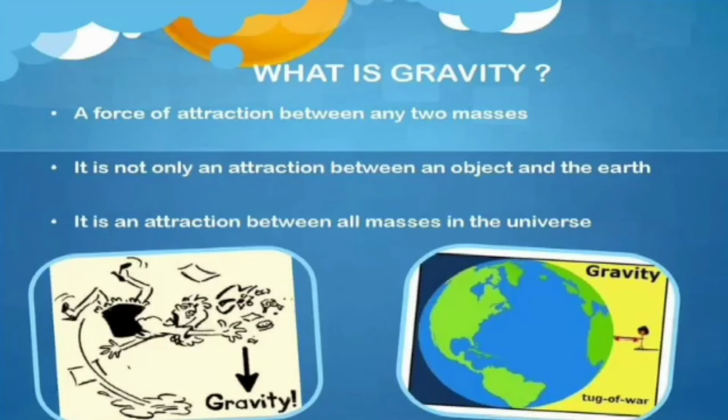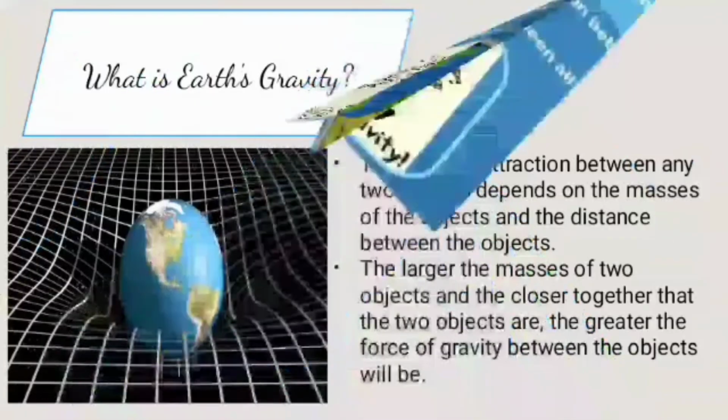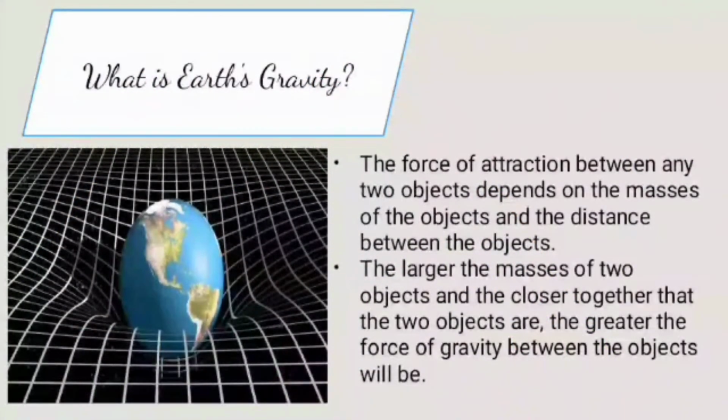According to the law of gravitation, the attraction between any two objects depends on the masses of the objects and the distance between the objects. As you can see in the picture, the two objects represent the gravity. So, what is Earth's gravity? The force of attraction between any two objects depends on the masses of the objects and the distance between them. The larger the masses of two objects and the closer together they are, the greater the force of gravity between the objects will be.